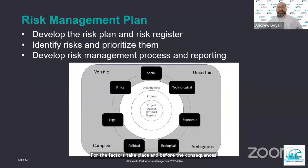For a risk management plan, we develop our risk plan and a risk register. Those are the basic parts of it. There are more details to it, but that's it. We identify risks and we prioritize them. Following an assessment and analysis of risks, we come up with the most important risks, and we develop our risk management process and reporting.